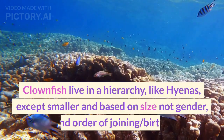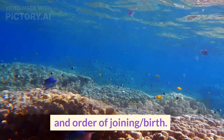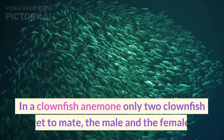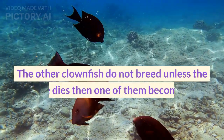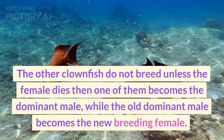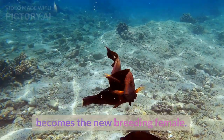Clownfish live in a hierarchy, like hyenas, except smaller and based on size not gender, and order of joining, birth. In a clownfish anemone only 2 clownfish get to mate, the male and the female. The other clownfish do not breed unless the female dies, then one of them becomes the dominant male, while the old dominant male becomes the new breeding female.